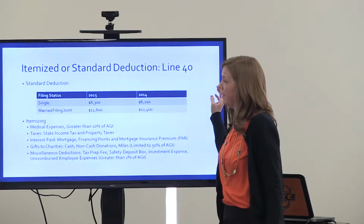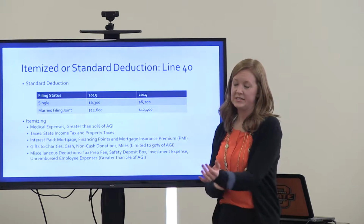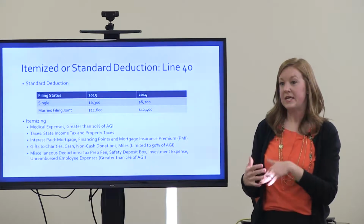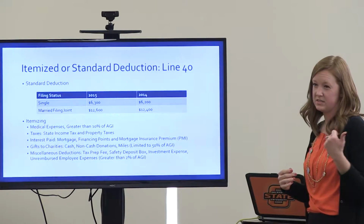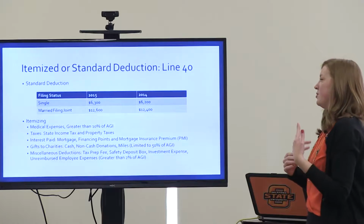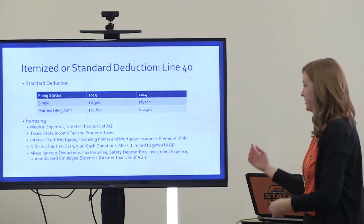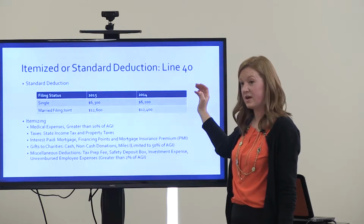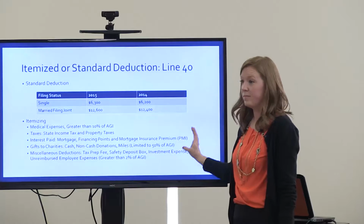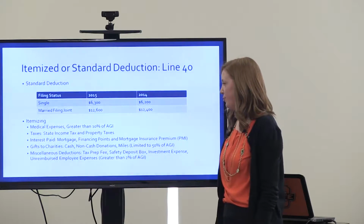And the best way I've come to define what the standard deduction means is that it is the IRS's guess as far as what you would have spent on medical expenses, property taxes, your mortgage interest, any charitable gifts, or any miscellaneous deductions. And you're going to go through and either accept the standard deduction or show them, look, I actually spent more than this, and then you will take the itemized total.